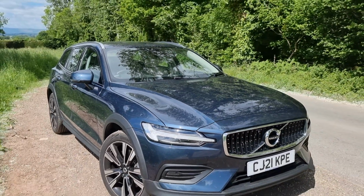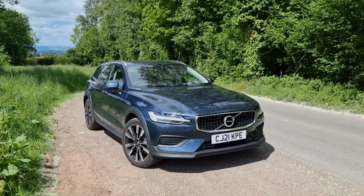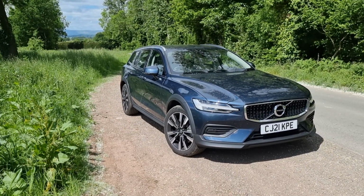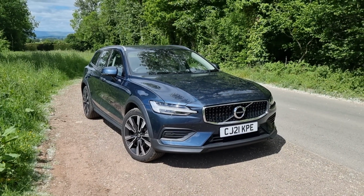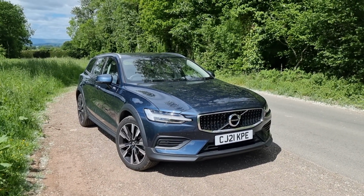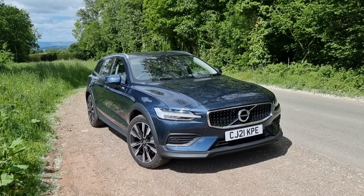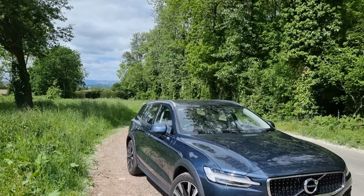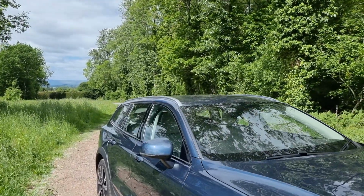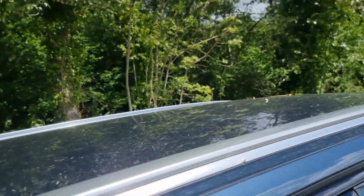Now, as with all modern cars, this is quite a heavy car. It's 1900 kilos. What that does mean is it has a towing capacity of 2000 kilos, 2 tons. So it's easily going to be able to tow most people's needs, caravans, bike racks, all that sort of thing. It's just going to be able to cope with it, absolutely. And then also with the Cross Country and the V60s in general, you get these lovely roof rails, so you can mount your roof bars across.